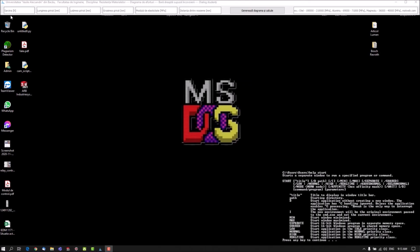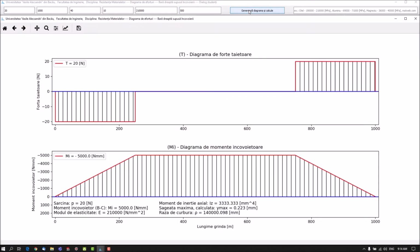This is the student dialogue module where the student can insert custom values and make the necessary calculations and also generate the beam diagram. Let's say, for example, we want a load of 20 newtons with the length of the beam of 1000 millimeters, the width of the beam 40 millimeters with 10 millimeters thickness. Let's make it steel, so 210 gigapascals. It's sufficient with a distance between the supports of, let's say, 500 millimeters. We press generate diagram and also the necessary calculations.